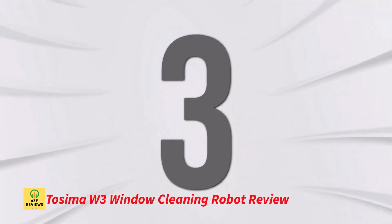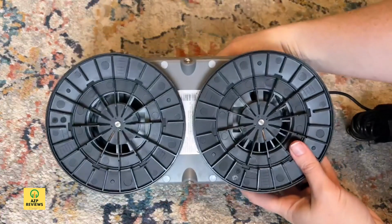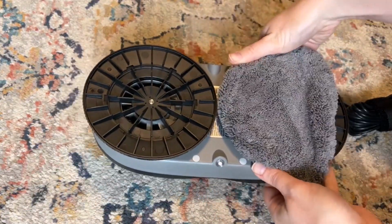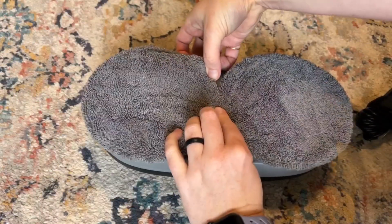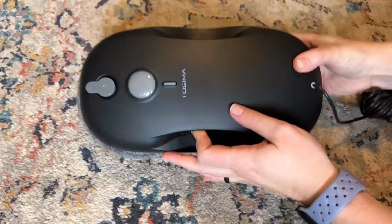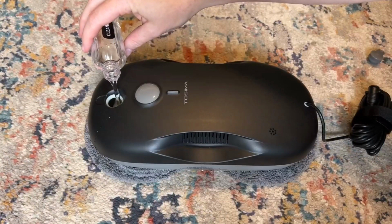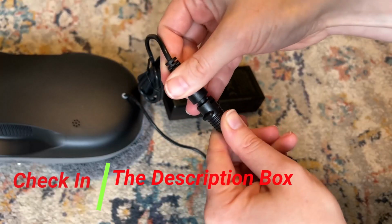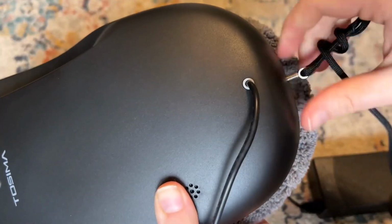Number 3, Toshiba W3 Window Cleaning Robot Review. Keeping windows spotless can be a hassle, but the Toshiba W3 Window Cleaning Robot makes it effortless. This smart robotic cleaner features a dual-direction auto spray system, ensuring streak-free results on windows, glass doors, and mirrors.